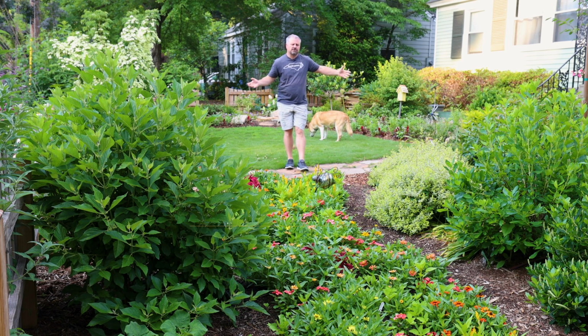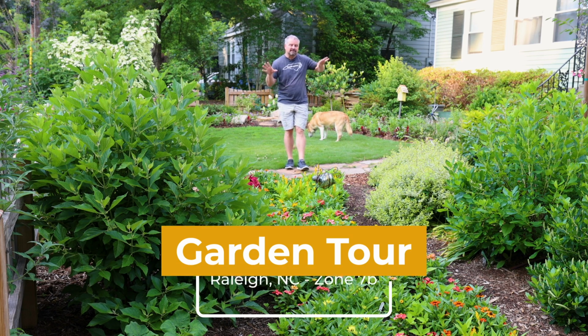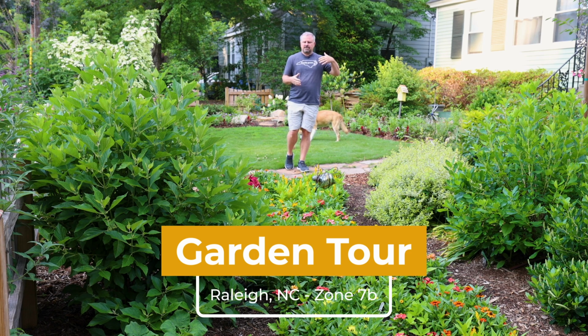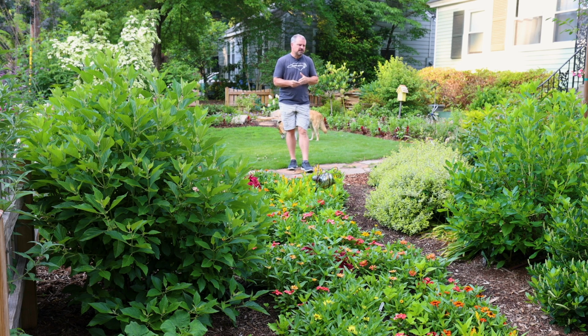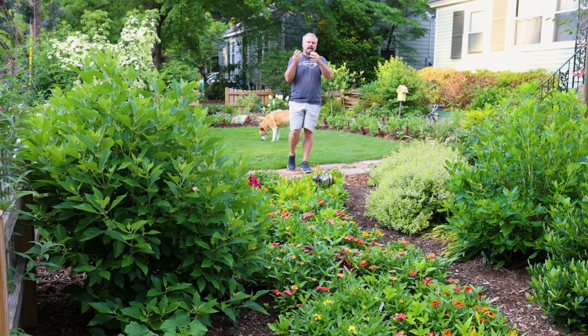If you've been following along with the channel for any time, you know how far this landscape has come. And this is kind of the first spring and summer where the shrubs have been in the ground for most things for about a year at this point, maybe up to about 18 months. And so once they're anchored in like this, they really start to explode pretty quickly. So I'm just showing it off week by week as interesting things are happening out here.